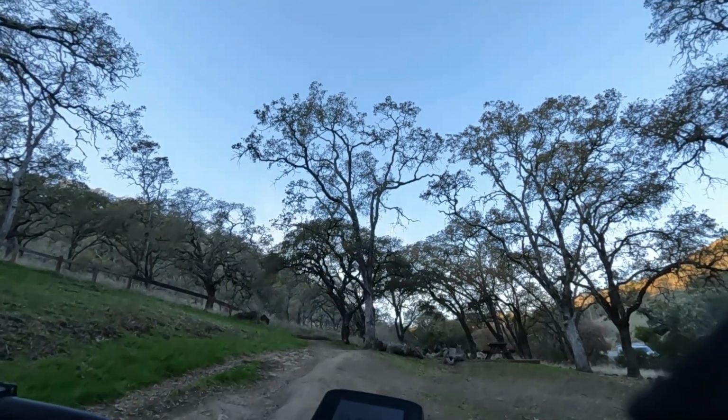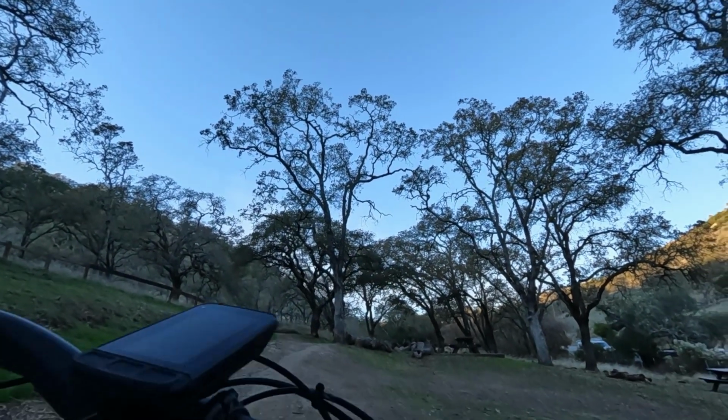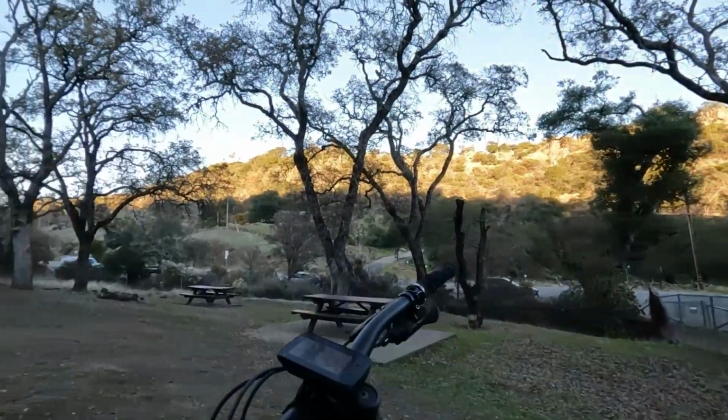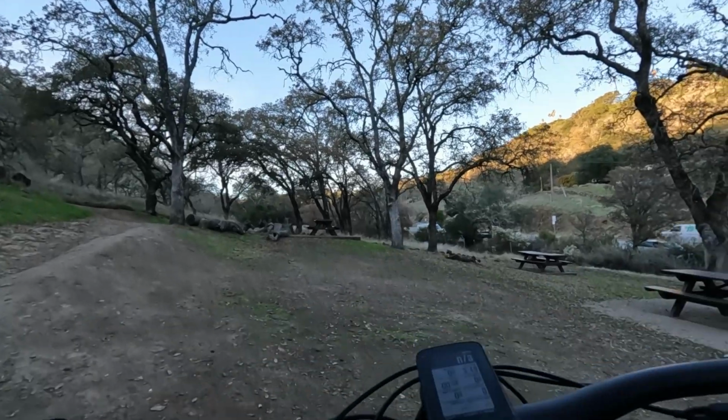Got the GoPro oriented upside down so that I don't get quite so much handlebar view. So we're gonna give that a try. All right, awesome, let's do it.